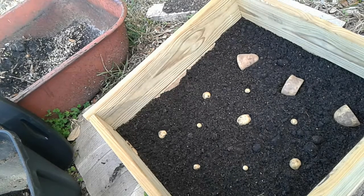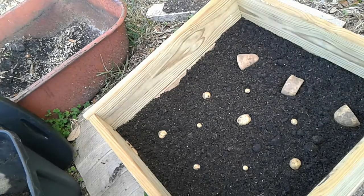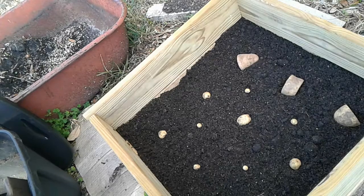Okay, there's the potatoes laid out. Most of them are pretty tiny. Hopefully I'll get something growing out of this deal. Now I'm just going to cover them up with dirt and hope for the best.